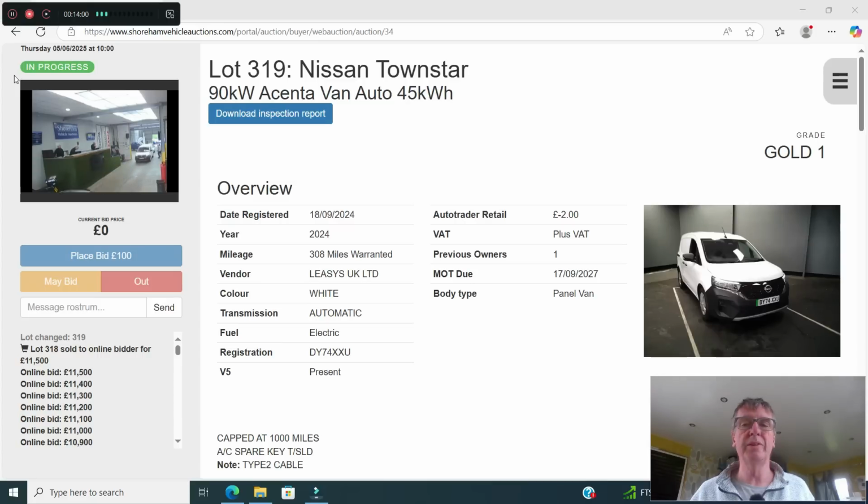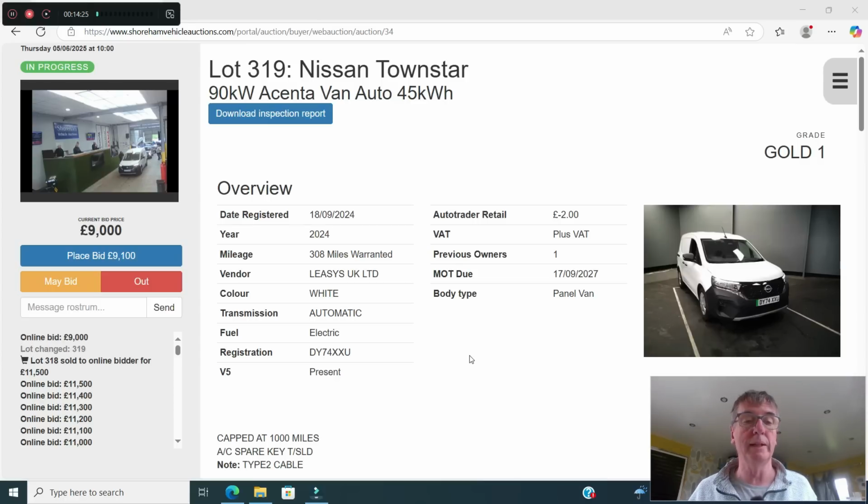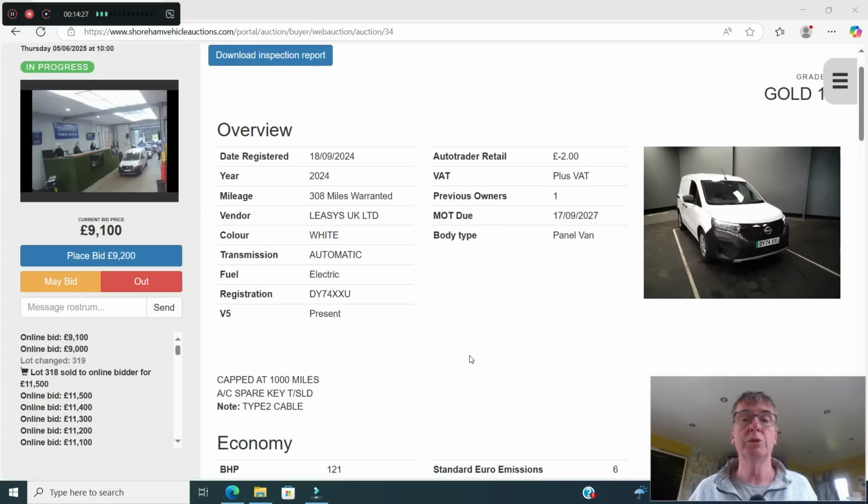Right, Nissan Townstar. This is the same as a Renault Kangoo. Renault and Nissan have always been in bed together when it comes to vehicles, especially electric ones. So you can no longer get a Nissan ENV200 van, which was great. They've just now defaulted to sharing the same platform of this sort of medium-sized van. This is the 45 kilowatt hour, 308 miles only on a 74 plate. This went through last week.